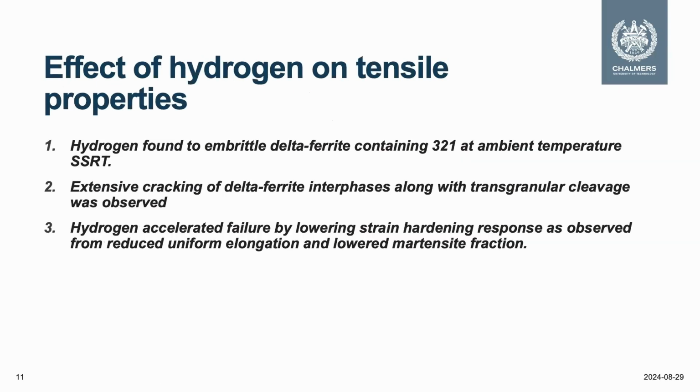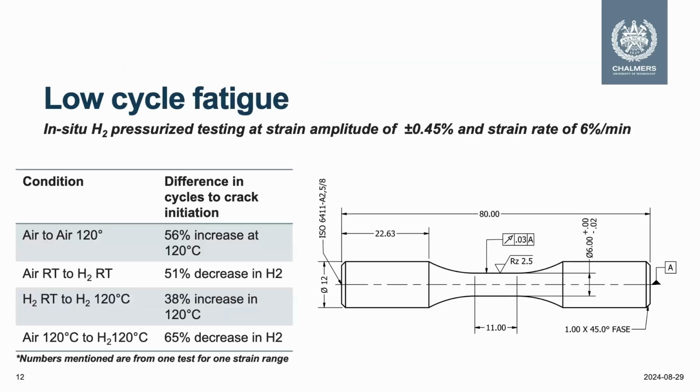So just to summarize, we did find that hydrogen attacks delta ferrite interfaces, thereby affecting uniform ductility as well as strain hardening response. As we move on to low cycle fatigue, we did strain-controlled low cycle fatigue at a 6% per minute strain rate with standard LCF test geometry. What is peculiar about 120 degrees is that in metastable stainless steel, which is susceptible to deformation-induced martensite, when you increase the test temperature, you see an exponential decay in the amount of martensite. And of course, it's very easy to think that once you have less martensite formed, your embrittlement is just going to disappear.